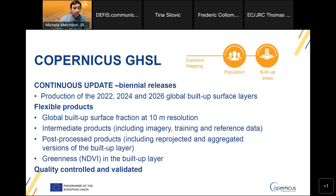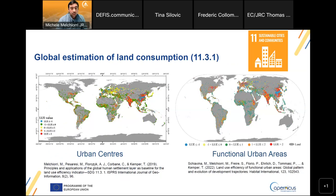In terms of applications to SDGs, we certainly have a core domain in SDG 11 on sustainable cities and communities. And in the past, we have done work on the estimation of indicator 11.3.1 on the ratio between land consumption rate and population growth rate. We have done this at global level in urban centers.